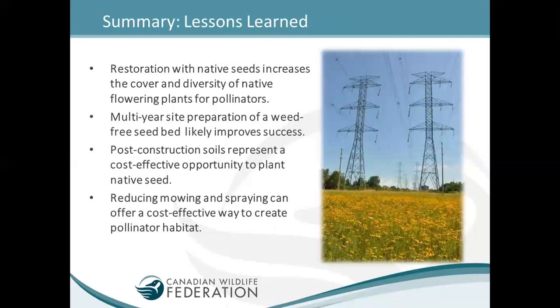So a quick summary from me, and then we can move into questions. So a summary of our lessons, and we learned a lot of lessons in this project. Restoration with native seeds, we have demonstrated it increases both the cover and the diversity of the native flowering plants that many, many different pollinators need. We've learned that multi-year site preparation of the weed-free seedbed is certainly the most widely recommended approach. It will almost certainly improve our success. And for that, we just continue to seek multi-year funding and some time to experiment with that.